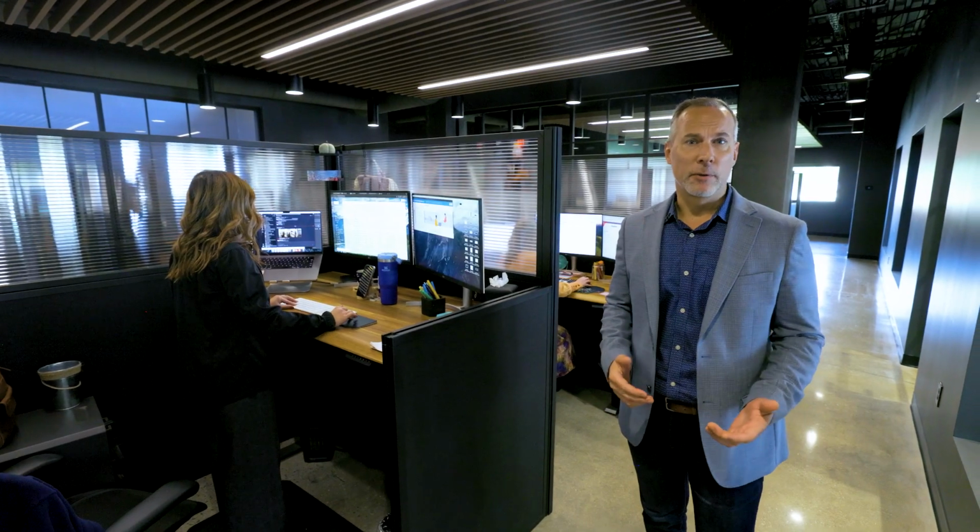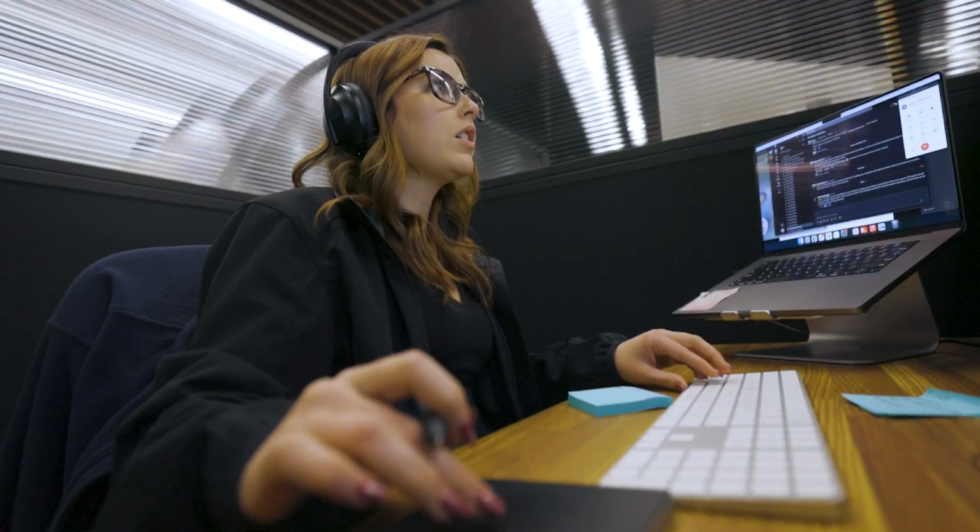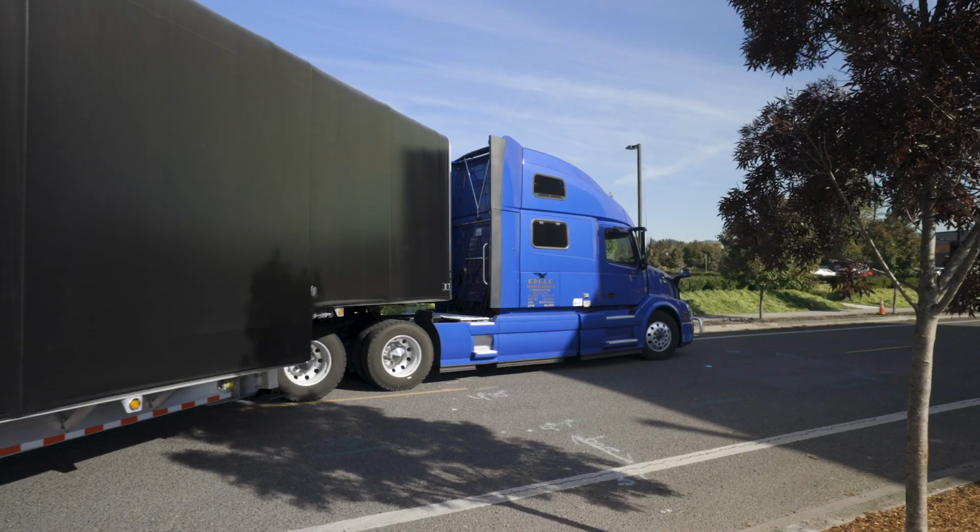After the delivery details are finalized, our logistics team, located over here, makes sure that the units get loaded onto a truck and shipped to the right location. And that's it from beginning to end.